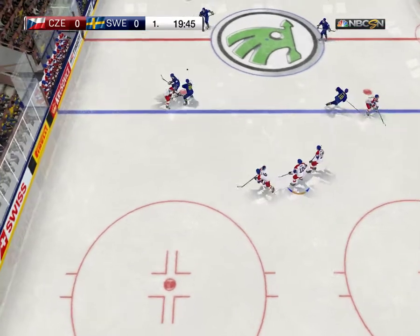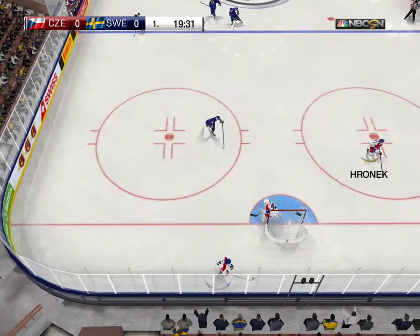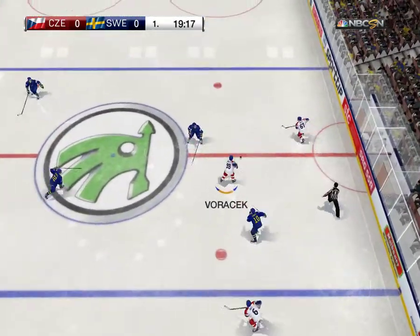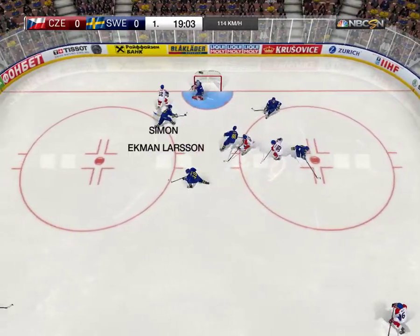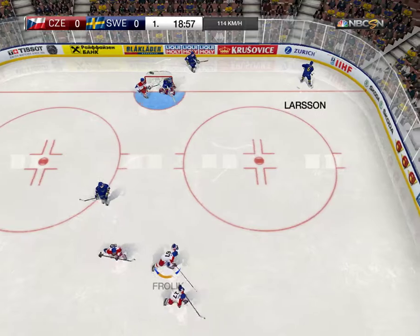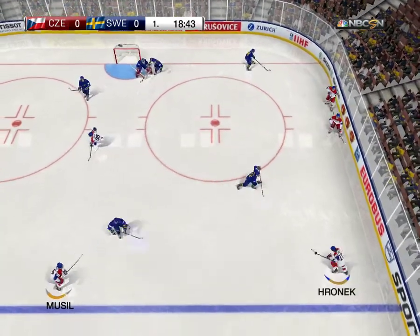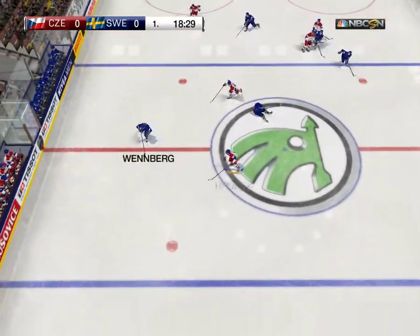Hornqvist. Shoots the puck! That's blocked by the defender. From behind the net. One-time shot! Into the corner he goes. Gave the puck away. Out they come to center.